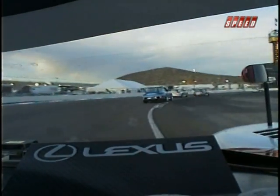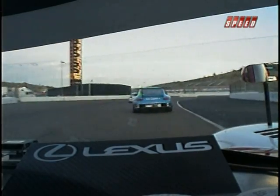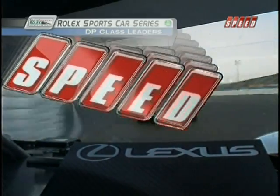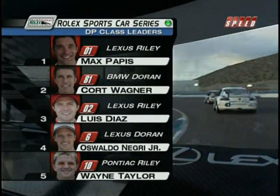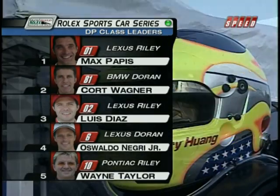Max needs to make up for his, well, pretty wild behavior at Homestead, and he's doing a good job of it right now. He will hand over to regular teammate Scott Pruitt when it's time to perform those pit stops later on. But he's off to a good start, so are we.